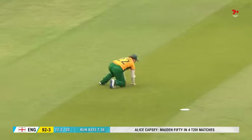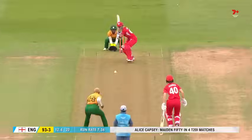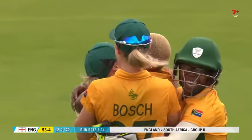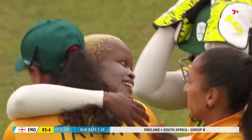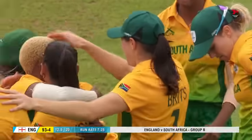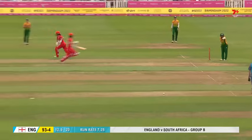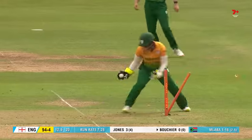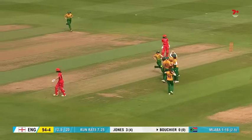Down. Good. Home mix out. Good. Catch. Got her! Nonkululeko Mlaba has bowled a wonderful spell. And as you would expect, her teammates surround her, knowing how big this moment is. They want to stay in this game. Run! Keeper! They're going to take two. And there's a complete mix-up, and it results in a run-out. South Africa are pulling this game back and putting England under pressure.